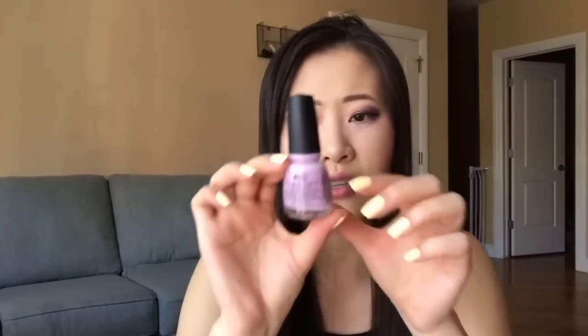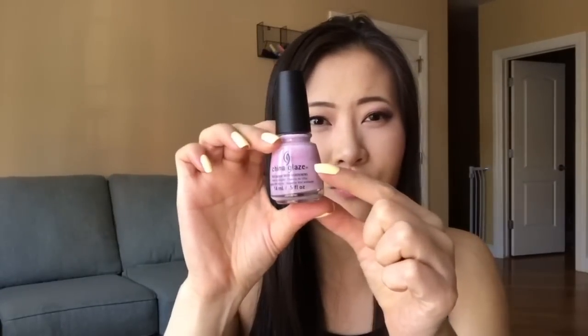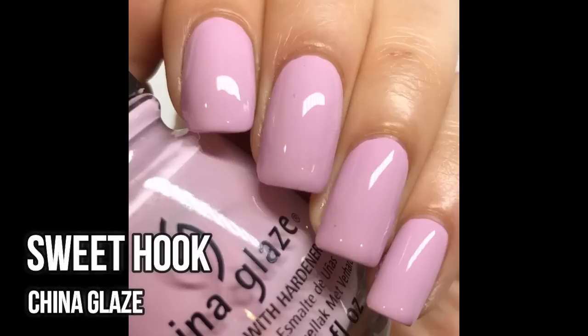Oh, I just shook it up. I meant to share with you how low my bottle is. It's probably down to there now. So this is definitely one of my all-time favorite polishes for this season. It's kind of like a pinkish lavender and it's a little lighter. It's just such a unique shade. I love it. What can I tell you?